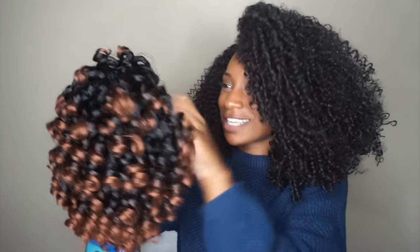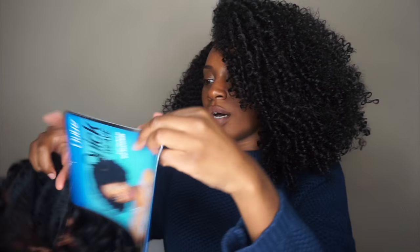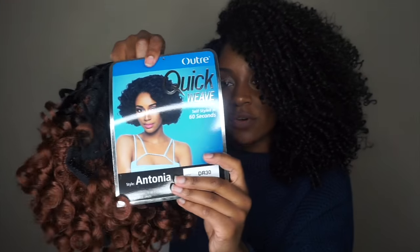And y'all, I'm here for the DR30. Like, yes, come through. Okay, let's go ahead and look at the little card that it has. It says self-styled in 60 seconds. And then it has a care guide on the back. So super helpful, cute.